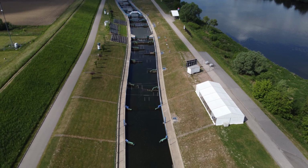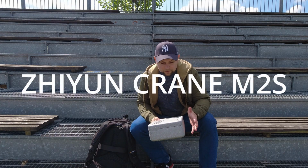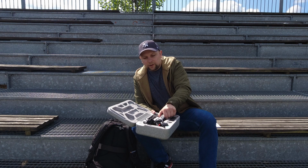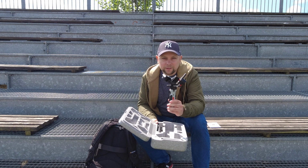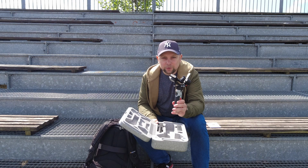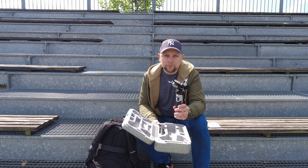I will sit here and just show you what's in the box, because I bought a basic set for this gimbal. You have the gimbal itself, which is very small and lightweight, but it can handle a small mirrorless camera, an action cam, which I also have and I'm recording on this right now, and mirrorless full frame cameras like the Sony A7S3 with a small lens, of course.